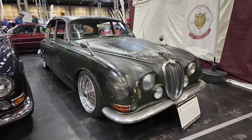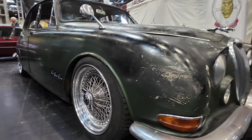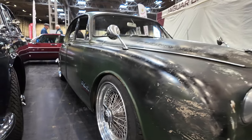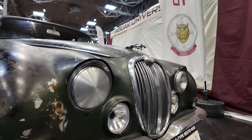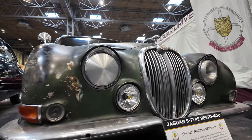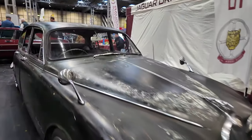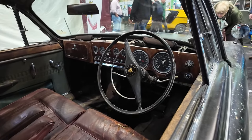Stop is to have a look at this. Look how cool this is. I mean, I do like tastefully modified, but that is very cool. Look at that. Just have a quick nose inside. Very cool.